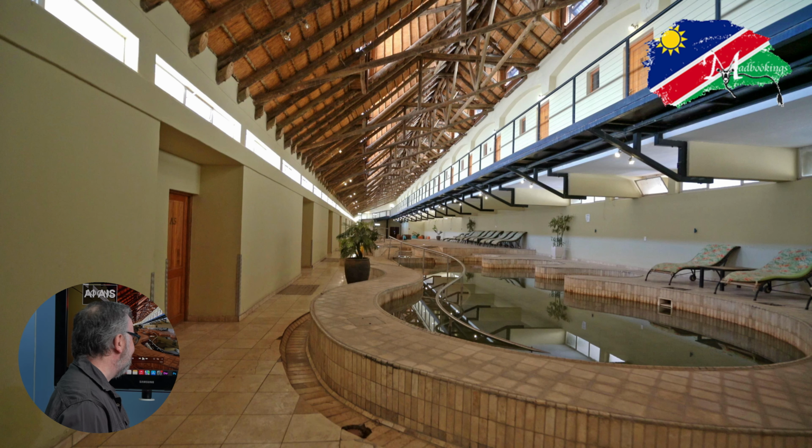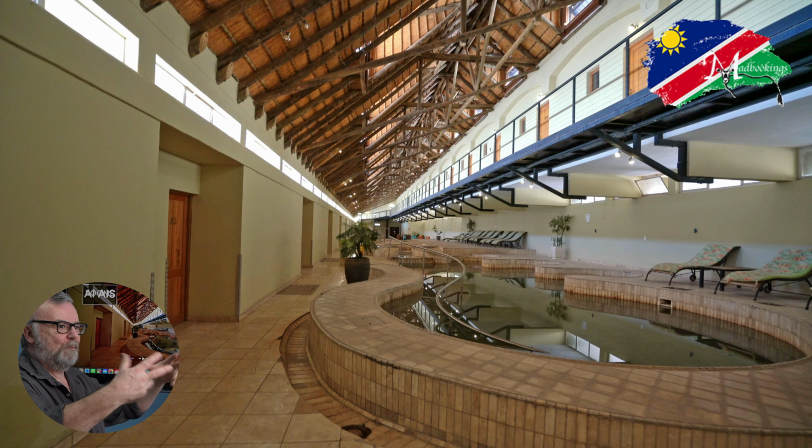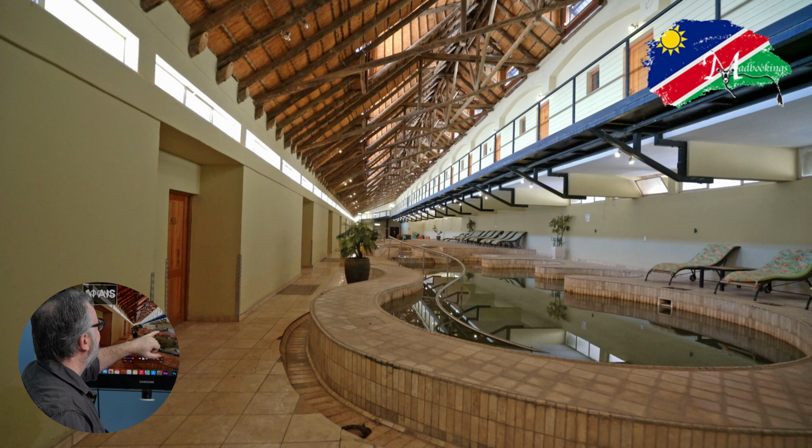So now we're on to rooms. We're back to Ai-Ais. This is the indoor spring section. This is the water that is then heated, and it's turned off at the moment during the night. But generally it is pumped and it is bubbling as well. And at the end of each of these little cubbies is a little jacuzzi area where they jet the water out.